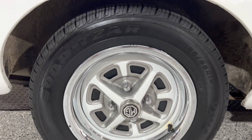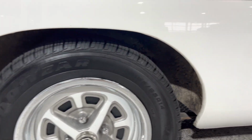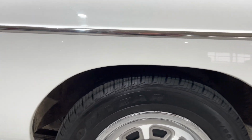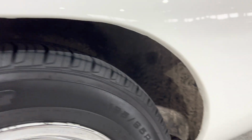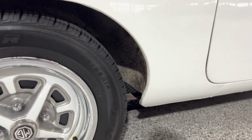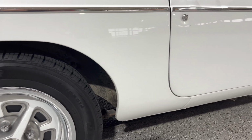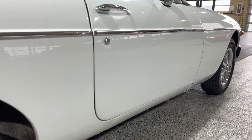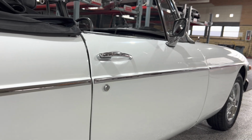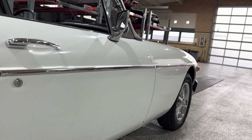We put some new belts on it. Alternator belt was pretty cracked up. Had an exhaust leak, so pulled the exhaust manifold off and put new exhaust manifold gaskets on it. So that's nice and quiet now. Wow, this car is really straight.